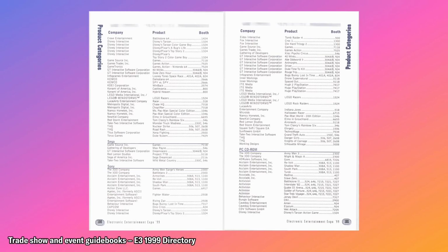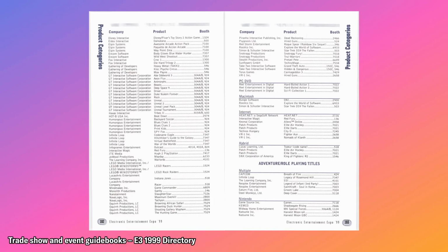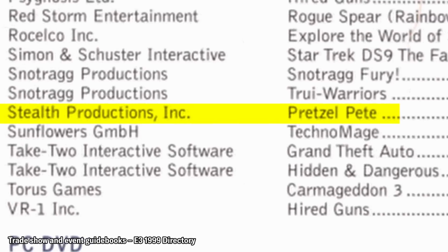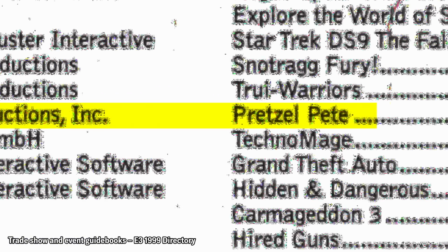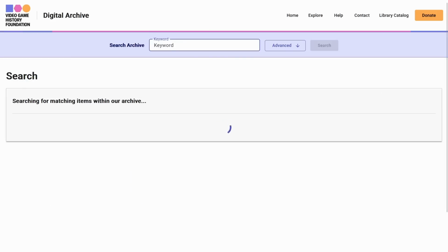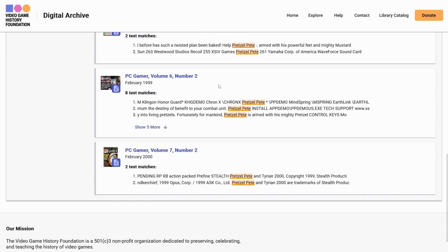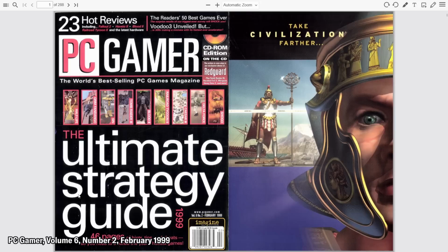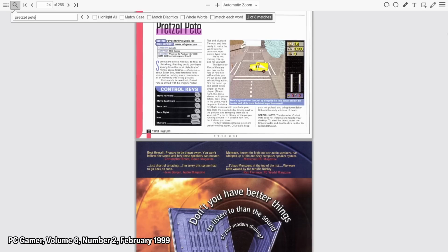I was just flipping through one of these books and I saw a listing for a game called Pretzel Pete by Stealth Productions. I've never heard of this before, but I guess it was shown at E3 1999. What the hell was Pretzel Pete? I needed to know. Well, that sent me down a research rabbit hole. I searched for Pretzel Pete in our library system, and one of the only other places it's ever mentioned is in an issue of PC Gamer from 1999.